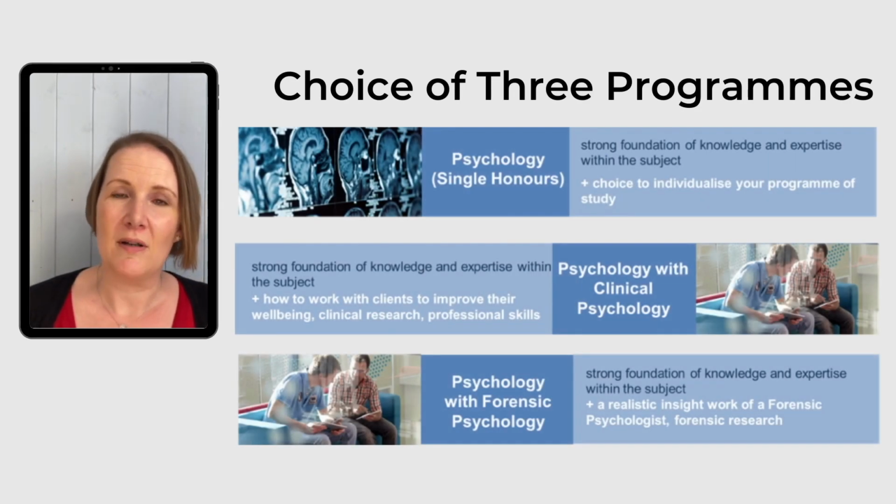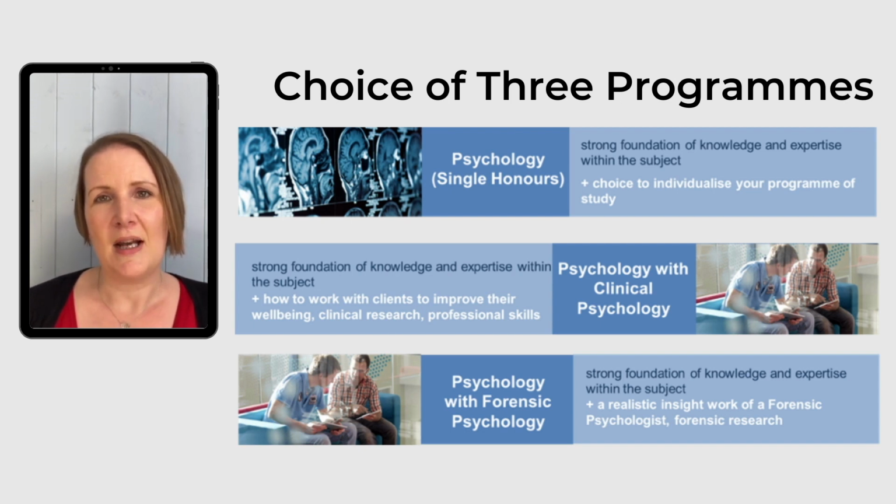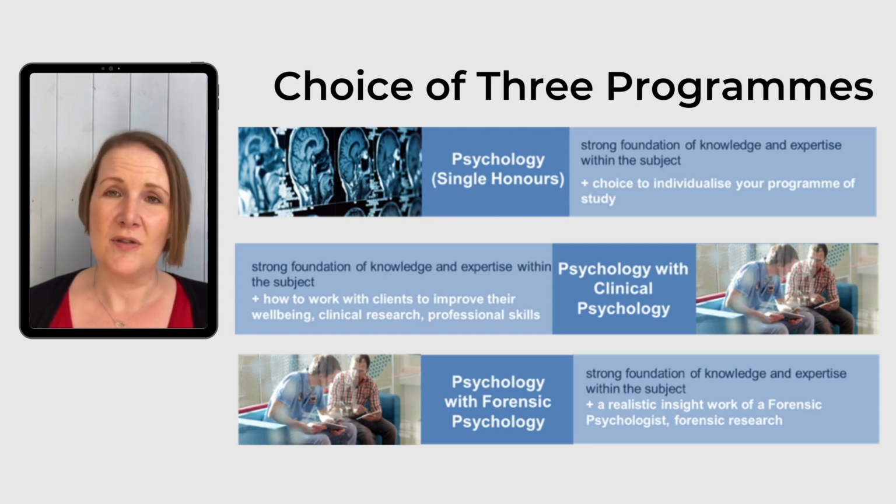So what do our programmes look like? We have the BSc Psychology, the BSc Psychology with Clinical Psychology, and the BSc Psychology with Forensic Psychology. Now, all three of our programmes share a strong foundation of psychological theory and research skills. The difference between our programmes comes in that finer level detail. So the Psychology BSc allows you to tailor your experience at second and third year, choosing electives that interest you to deepen your study and understanding within particular topics.